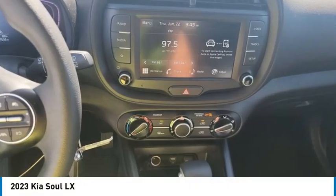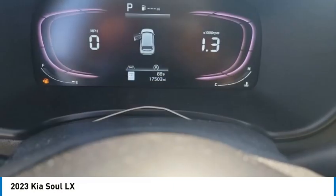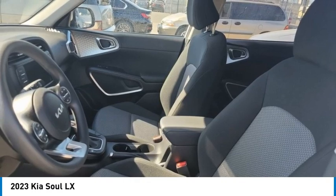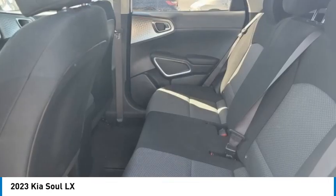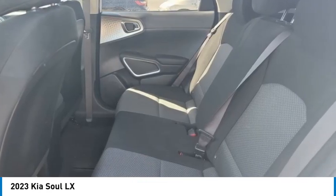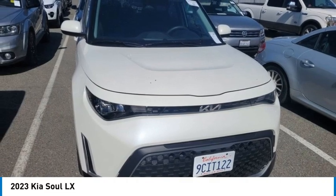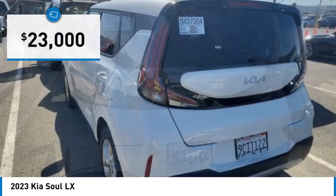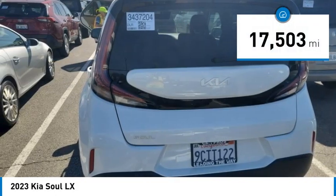Looking for the right vehicle? Check out the 2023 Soul. The Soul is quick and ready with its innovative, catchy style, a sharp, roomy, and well-fitted cabin, and a comprehensive list of safety and fun features, and is priced below $25,000. This vehicle has less than 20,000 miles.